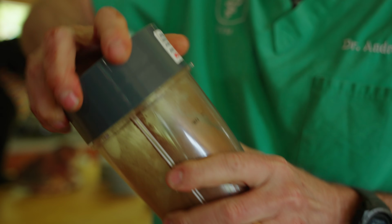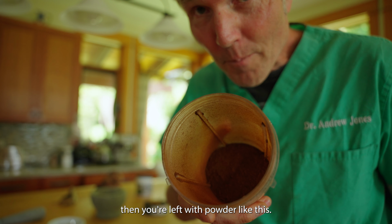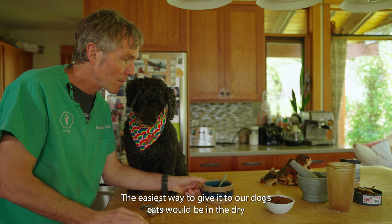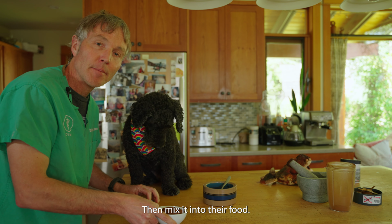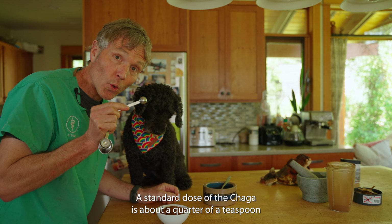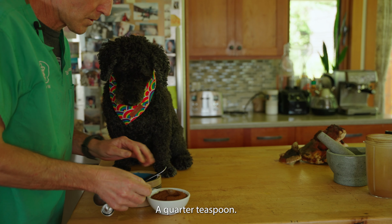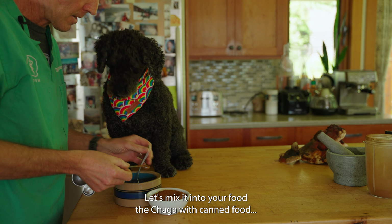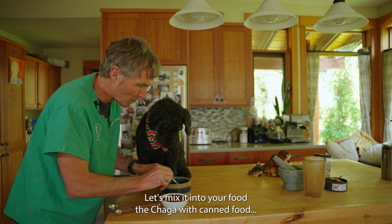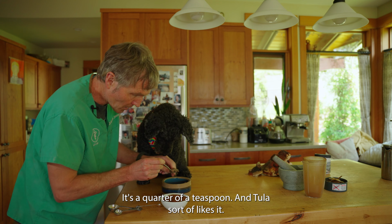Then you're left with powder like this. The easiest way to give it to our dogs and cats would be in the dried powder formulation, then mix it into their food. A standard dose of the Chaga is about 1/4 teaspoon for 20 pounds of body weight daily. Tula is 1/4 teaspoon. Let's mix it into your food, Tula. I mixed it into canned food, and it is not disguised. It's 1/4 teaspoon. We kind of like it.